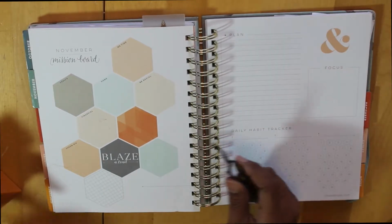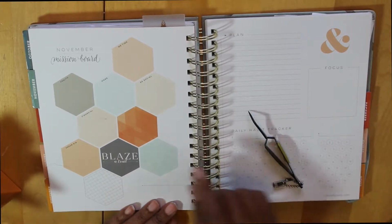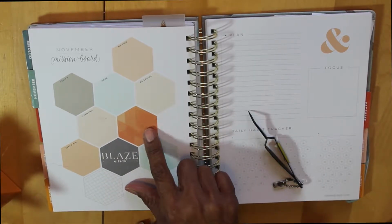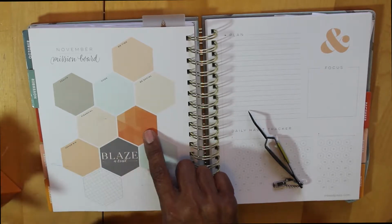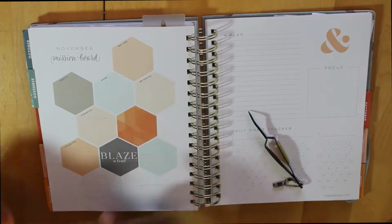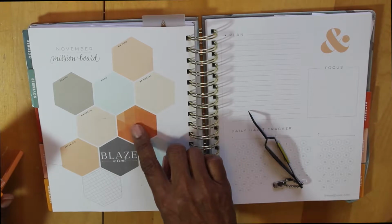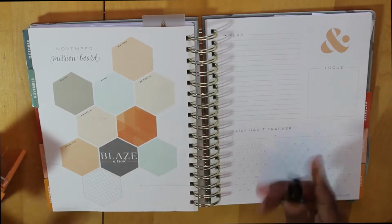So as I look at this November mission board, one of the things that I'm thinking about, of course, is Thanksgiving. And I really want to focus on giving thanks for the many blessings that I have, and then also spending some great time with family. So the first thing I'm going to do is put in my give thanks.